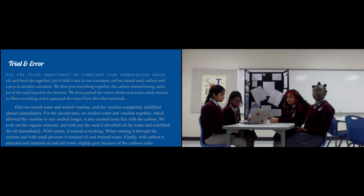First, we mixed water and melted Vaseline, and then the Vaseline completely solidified almost immediately. For the second time, we melted water and Vaseline together, which allowed the Vaseline to stay melted longer. It also created more fizz for the carbon. We took out the organic materials, and with just the sand, it absorbed all the water and solidified the oil immediately. With cotton, it soaked everything. When it was running through the strainer with a small pressure, it would retain oil and drain water.